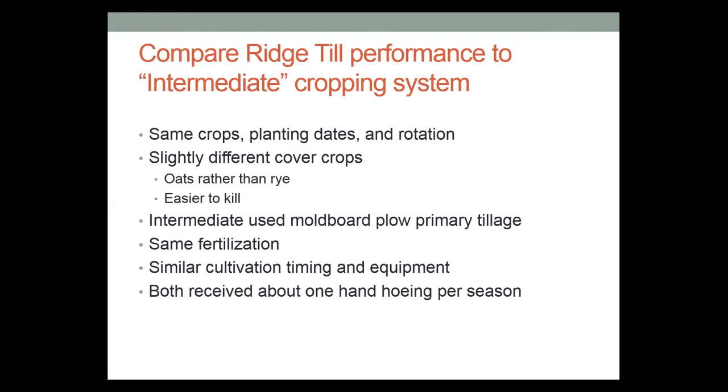The cover crops were sometimes a little bit different because in the ridge till system, we would often use oats instead of rye because the oats would winter kill, and the rye is sometimes more difficult to kill in a reduced tillage situation. Same fertilization, and we cultivated with a belly-mounted two-row cultivator setup, usually with standard side knives, and sometimes with the kind of sweeps that Jordan showed us. And for each of these crops, there would generally be one hand hoeing per season. If things got out of hand for whatever reason, we might go through a second time, but generally it's just once.